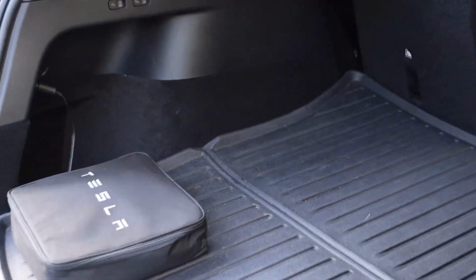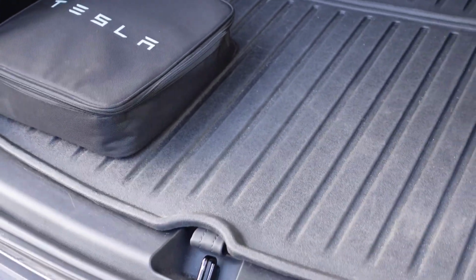This is the space in the back of the car where that plug is I was showing you, which is feeding underneath here to where the cooler currently is.